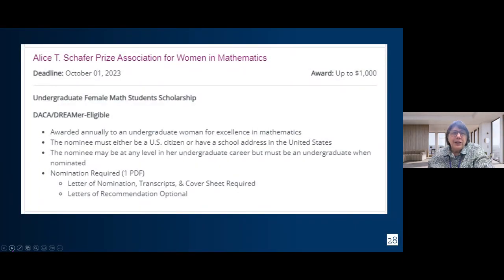There's the LST Schafer Prize from the Association for Women in Mathematics. You just need to be an undergraduate, which means starting in your first year. You need to be a U.S. citizen or have a school address in the U.S., so you can be a dreamer. And then you need a nomination. So you've got to go to your teacher, maybe your math teacher, and ask for a nomination. A letter of recommendation is optional. Next screen.